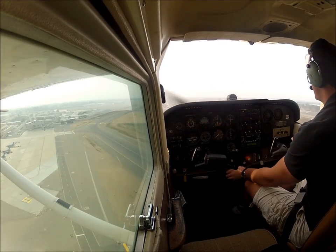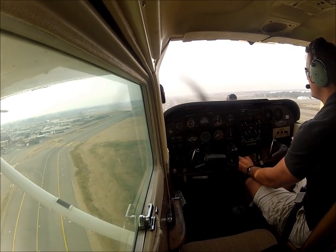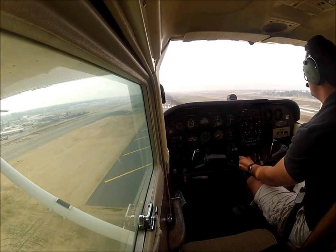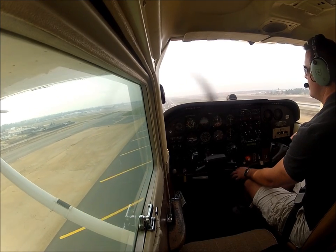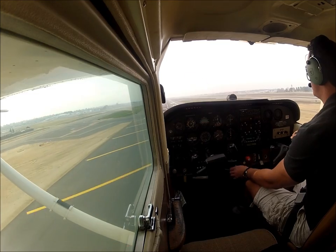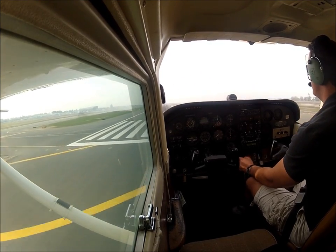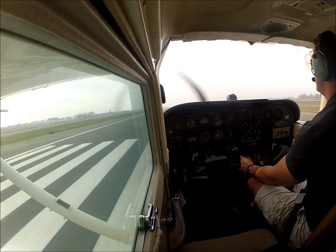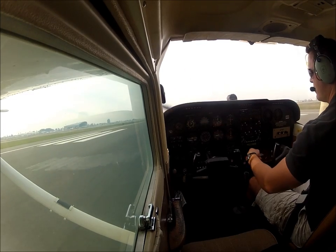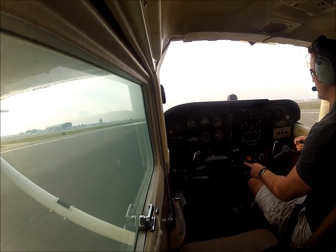We're getting a little bit low, that's okay though. There we go, and we'll drop our airspeed back down to about 60. This should put us down right about on the numbers. There we go. Okay, we'll get that power out here. There we go, and touchdown, get our flare going, touchdown there. Okay, so flaps up, carburetor heat's cold, and we're going to go ahead and give it some power here.